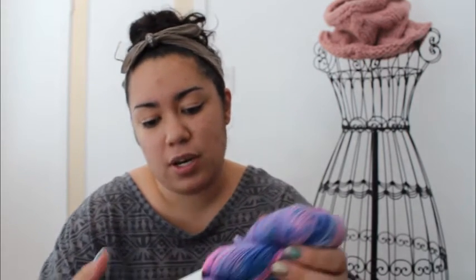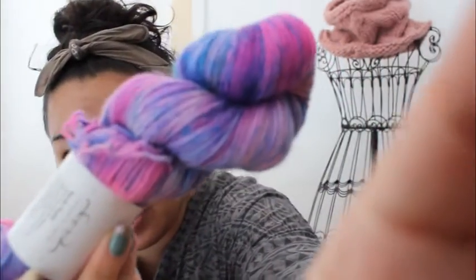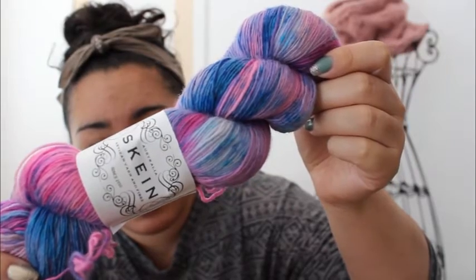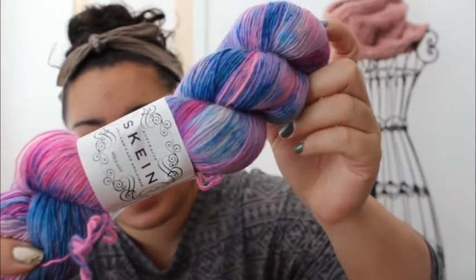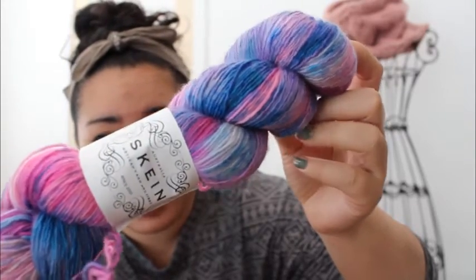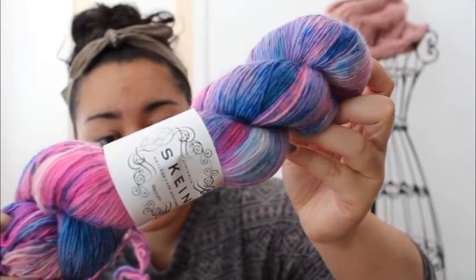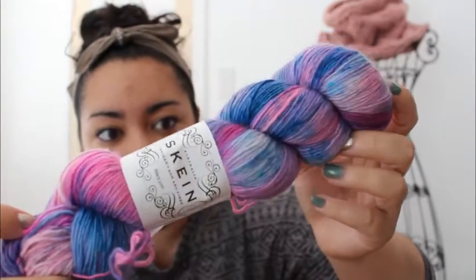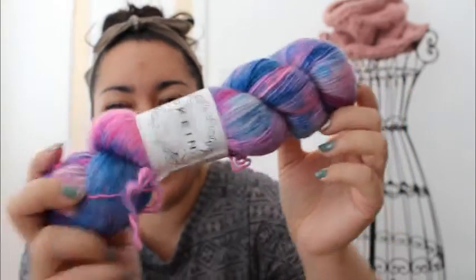So I got 2 skeins from Skein in Australia. They're both the Uptown sock, and she was having a sale a few weeks ago, so I snagged some Uptown sock, and this is the first one. The colorway is New Wave. It's a fingering weight single ply yarn, and I kind of like the idea of having a single ply sock, like some cozy house socks, so I might make these into actual socks. It's superwash merino, so that's helpful, but since it's a single ply, it might not wear as well, so I probably wouldn't wear them as often, or in shoes or anything like that. So yeah, that's the first skein.